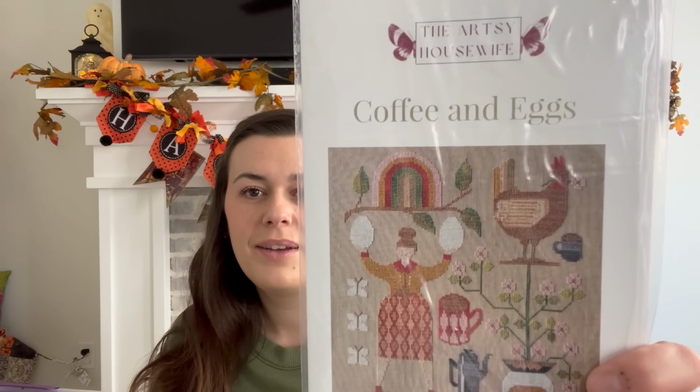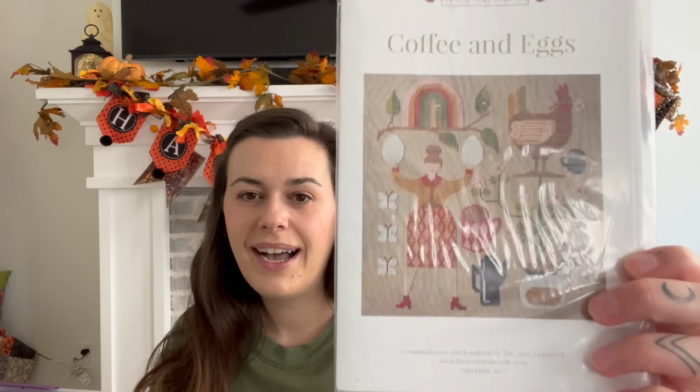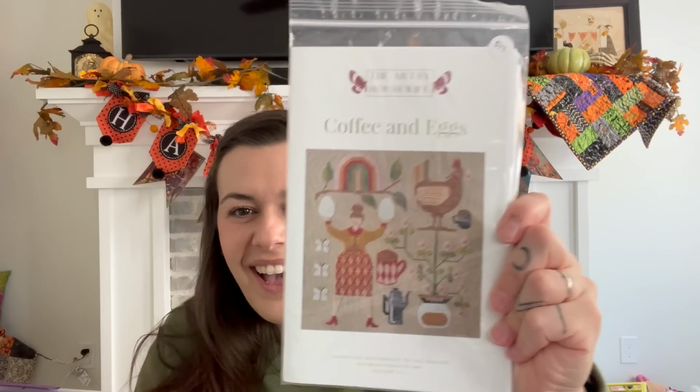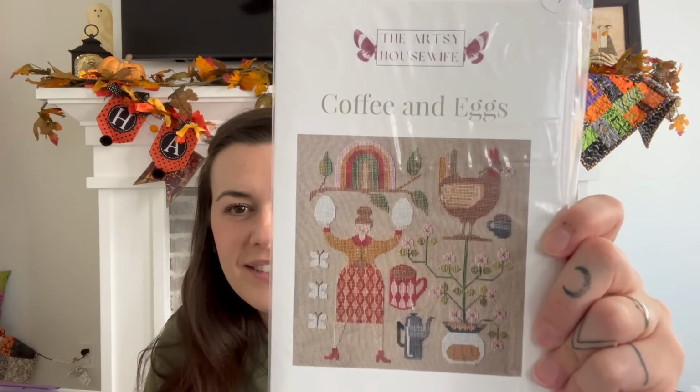And then I bought the Artsy Housewife Coffee and Eggs. I love this pattern so much. Like the chicken growing out of a plant in the coffee pot and like her eggs. She's so proud of her eggs. Oh, love it. Don't know why that's in there.